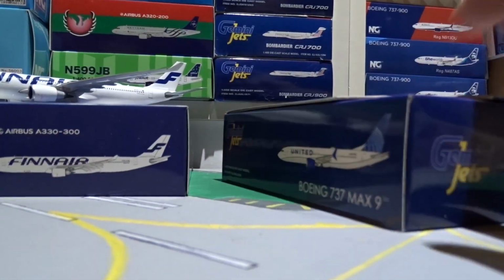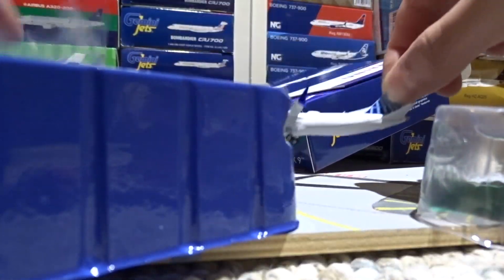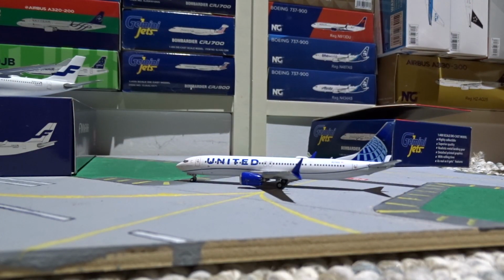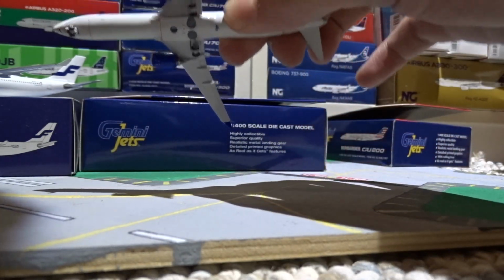Alright, next up is the Max 9. Alright. The Max 9 is actually like, this is the one aircraft, okay, never mind. Besides the 767-400, I think this is the one plane that I've been missing for a very long time in my collection as far as the United fleet goes.